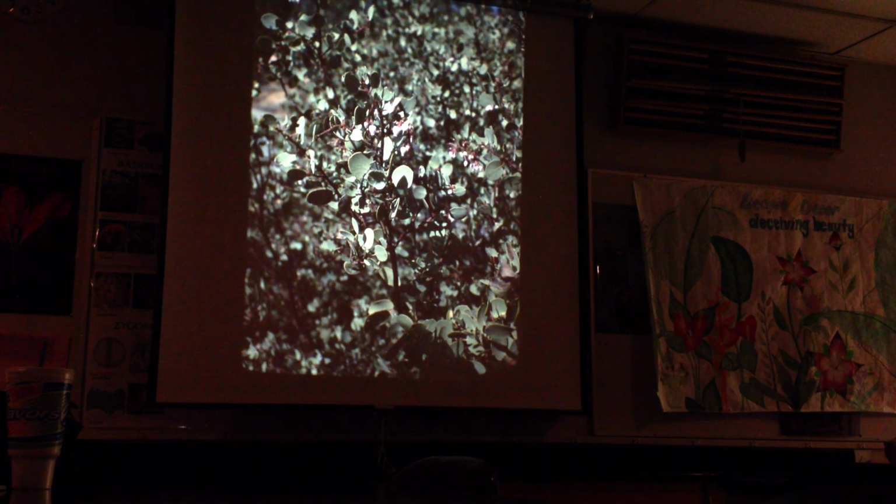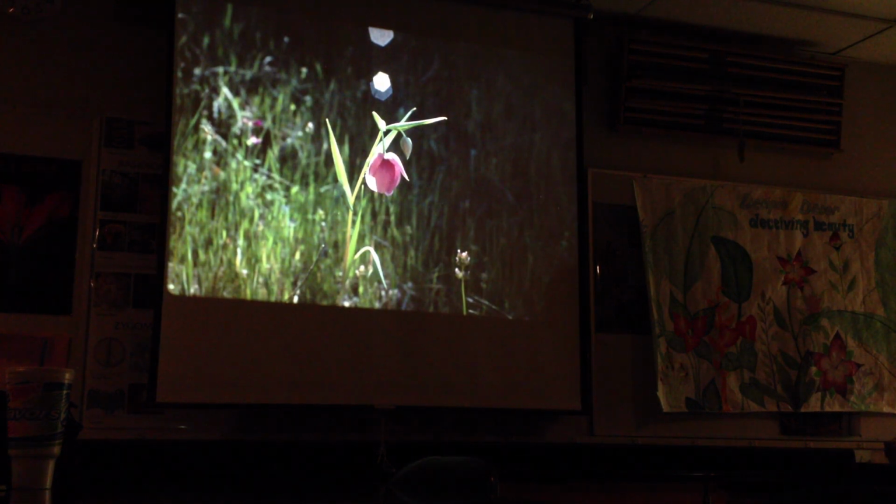Common name? Manzanita. Genus? Arctostaphylos, number 3. Common name only? Fairy lantern?